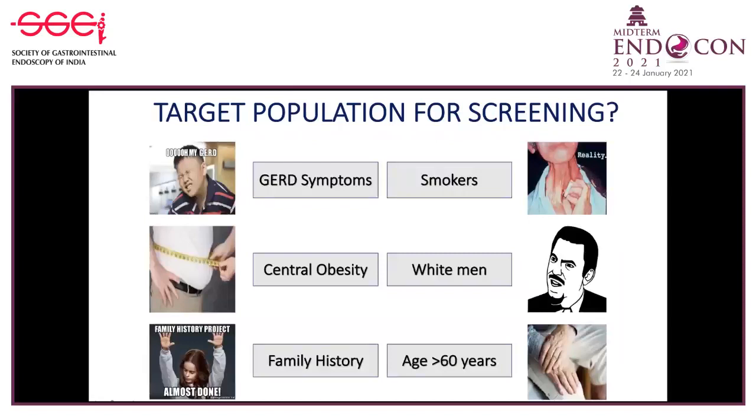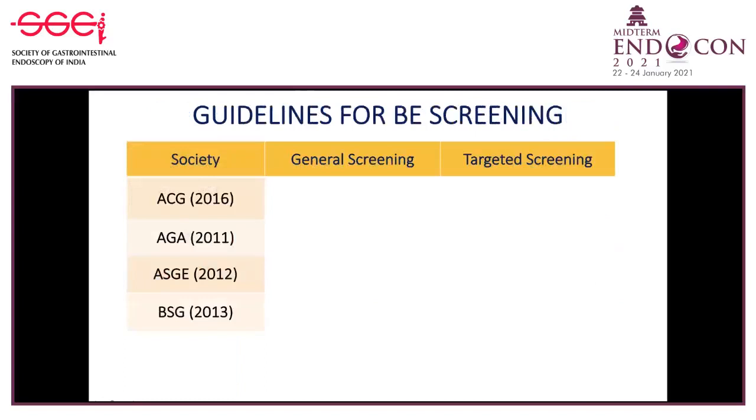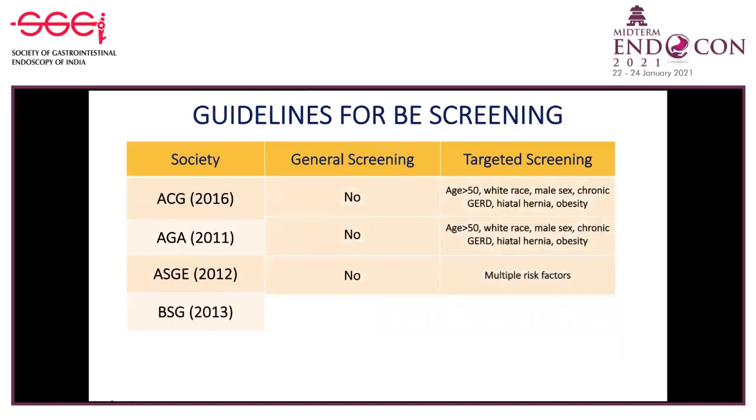And these are some risk factors for having Barrett's esophagus. Reflux symptoms, we've already talked about that. Central obesity is an issue, smoking, and as the age increases, the prevalence of Barrett's esophagus also increases. So these are some risk factors to keep in mind. You can see from all these society guidelines, and these are again mainly from the Western world, the ACG, AGA, ASGE, and then the British Society of Gastroenterology, all of them recommend against general screening, meaning starting, let's say, at age 50 in the general population, but they talk about targeted screening, and that targeted screening should be performed in the population.